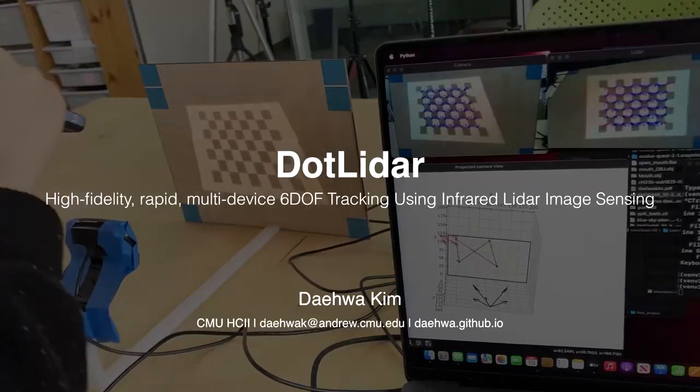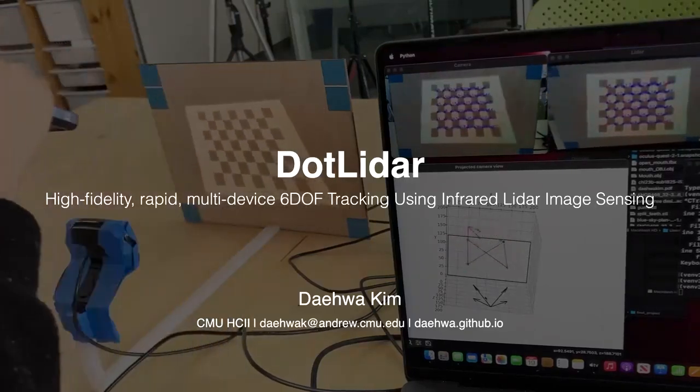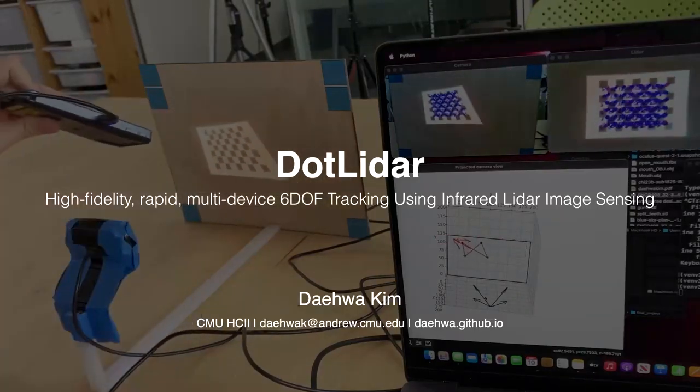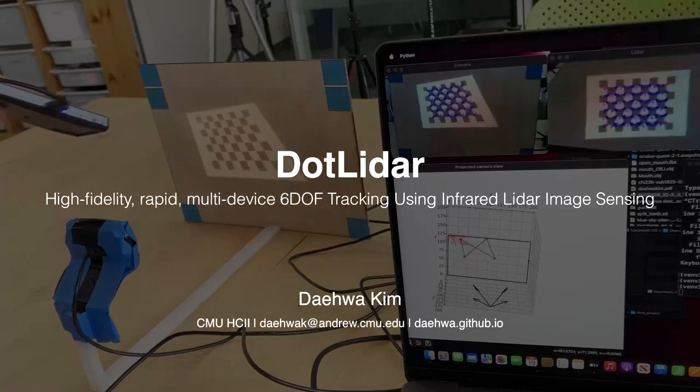Hi, I'm Daehwa Kim. Today, I would like to share my final project DotLiDAR, which is a high-fidelity, single-shot, multi-device tracking system using infrared LiDAR imaging sensing.